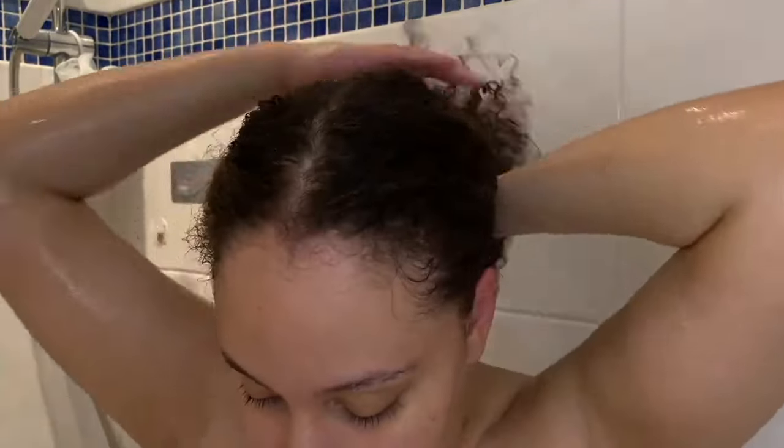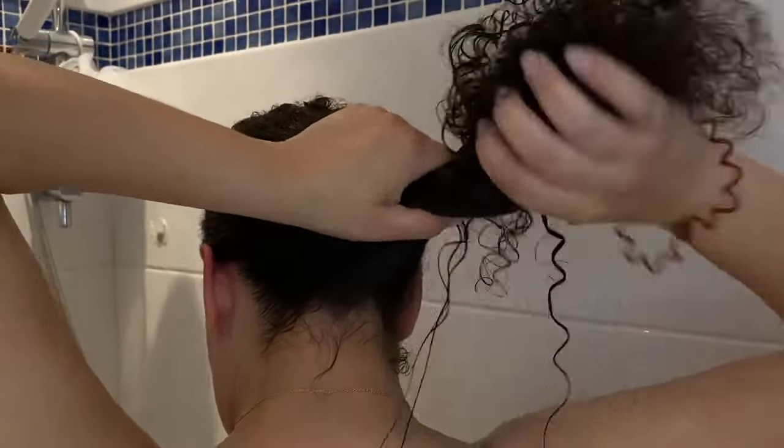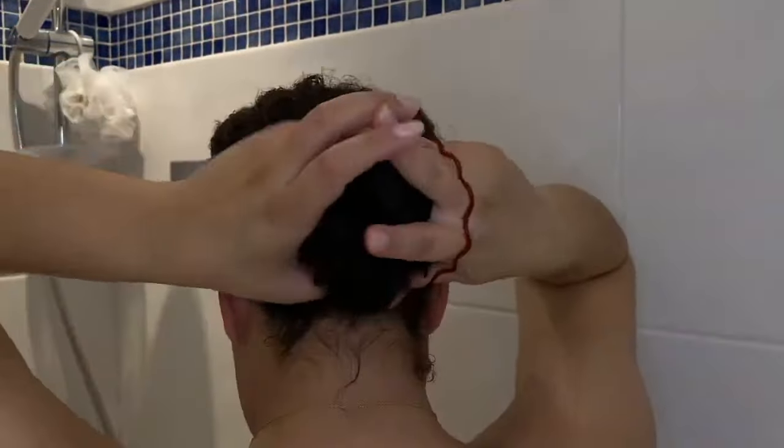Once I have detangled my hair, ensuring the conditioner has covered all of my hair, I tie it up so it is out of the way, ready for the next step.